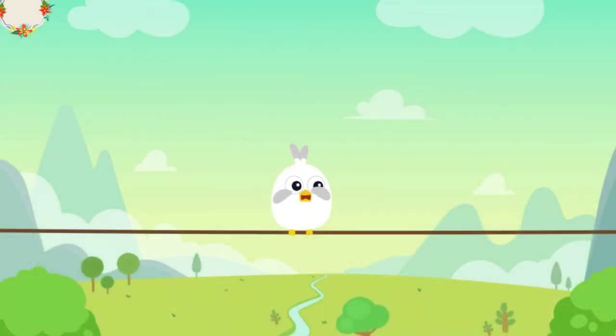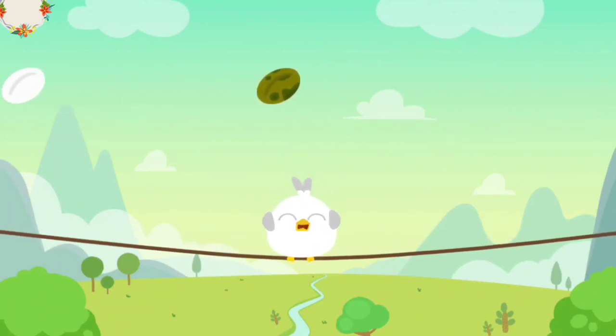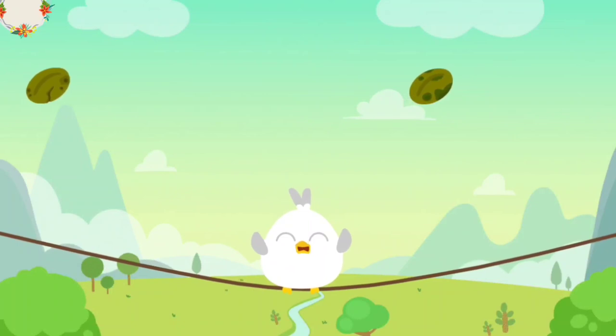The birdie wants to eat. The birdie eats seeds of the same color as its feather. This birdie is white. The birdie's still hungry.